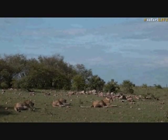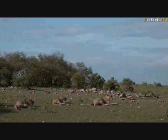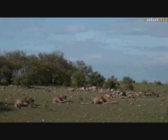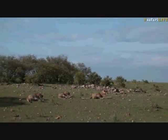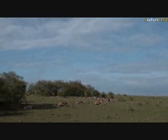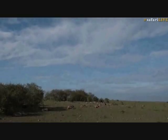Taylor and the lions. Yes, we're still here. Some of them are in the shade, some of them are in the sun. What are they going to do next? I don't think they're going to get up to too much hunting this morning. I feel like their opportunities are missed.